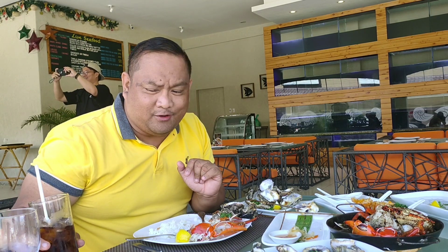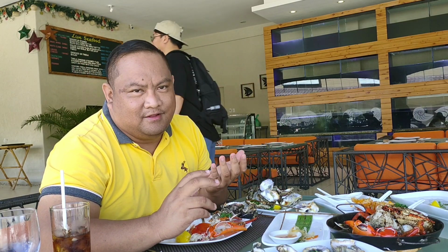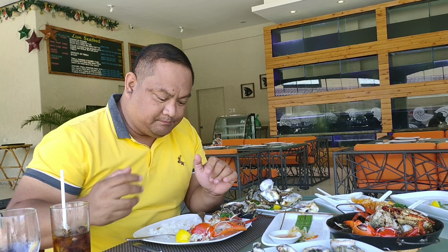They also have shakes here. Buko shake is actually popular here. They also have other beverages, and they even have desserts like ginobis, to complete the whole experience.